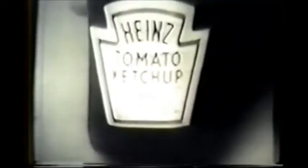We've put some Heinz on a paper napkin. We've done the same with all of these other ketchups. What's happening? Look. Take a good look. This ketchup is spreading, running. So is this ketchup. And this ketchup. They're all spreading. They're all running. But look at Heinz. Heinz is too thick, too rich to run like other ketchups. Still think all ketchups are alike?